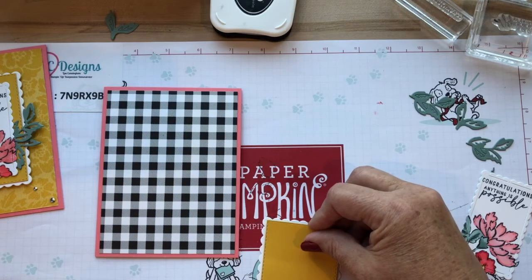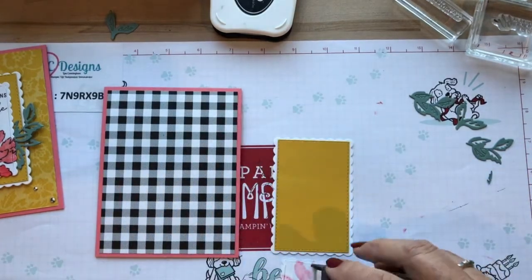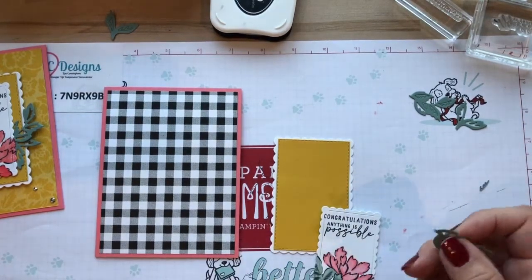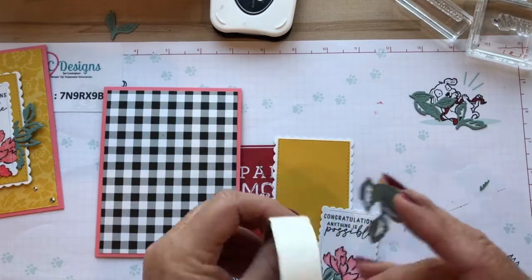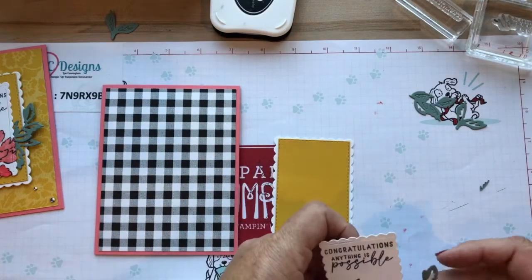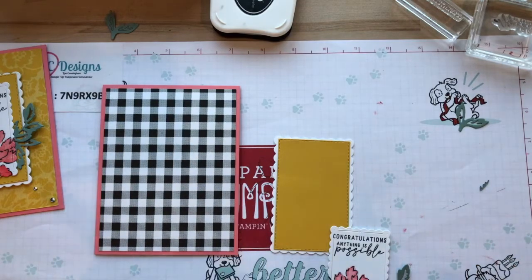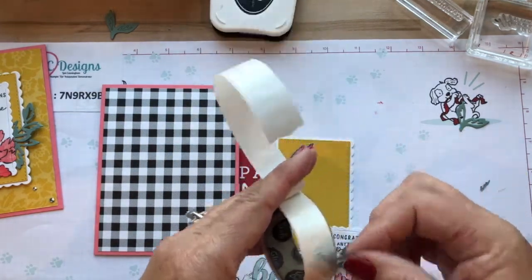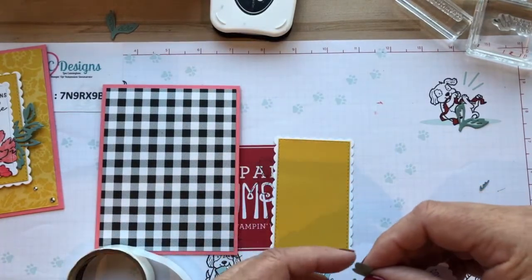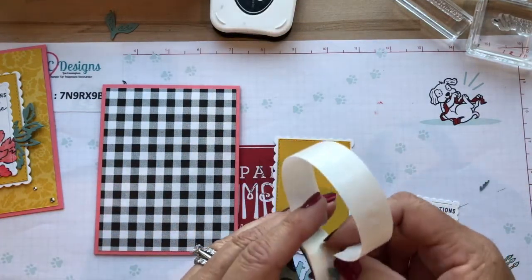So we'll adhere this piece. And this one just barely gives you that white border. And then we're going to adhere this piece. But before we do, I forgot about my leaves. So just use a glue dot. And I'm just going to adhere them behind here. Again, this is just giving it texture. There's no right or wrong way to put them on. Just add some layering texture, and then we'll do one small one.